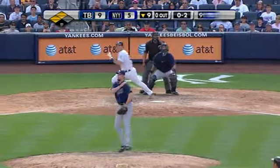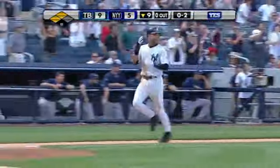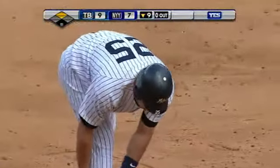And the pitch. Lined into right center field. That is going to be a base hit. It'll go to the wall. Jeter scores. Damon scores. Teixeira's going to stop at second with a 2-run double. Yankees are still in it. They're down by 2.